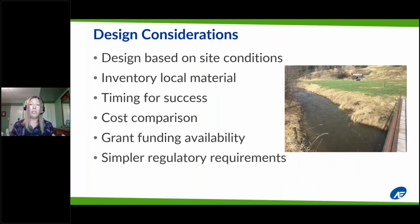Design considerations. If we've decided bioengineering is an appropriate treatment for our site, then we can move forward with our specific bioengineering design. You need to consider how much local material is around. Do you have a source of cottonwoods or willows that's close? It's live, living plant material, so you need to have a close source to your site for it to be a viable treatment.